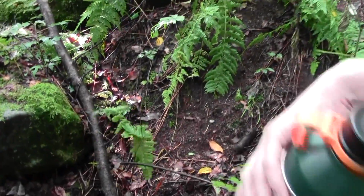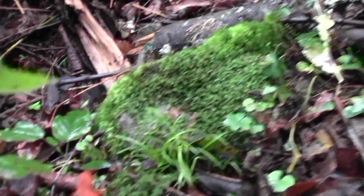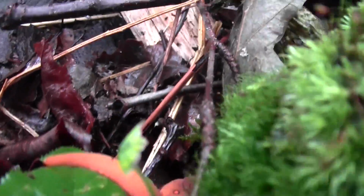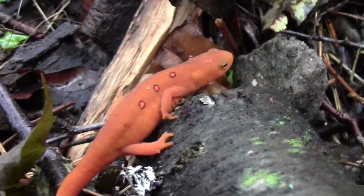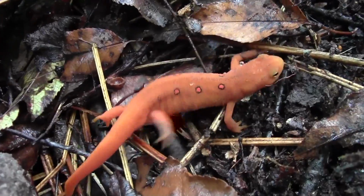This is Carl the Third. Carl the Third. Yeah. What kind of salamander is that? Yes, that it is.